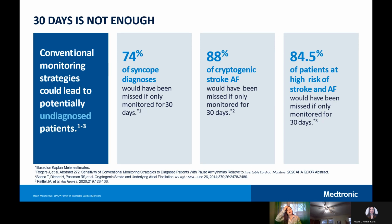So here's some information about looking past 30 days, right? A lot of people sometimes struggle with the idea of why would I need monitoring for a long time? So I'm going to give you some numbers that might get your wheels turning. Conventional monitoring strategies like the 30 days have the potential to lead to a lot of undiagnosed patients. 74% of syncope diagnoses would have been missed if we only monitored for 30 days.